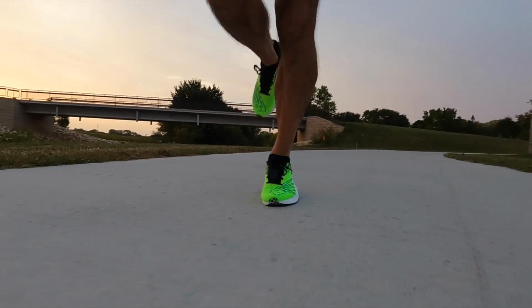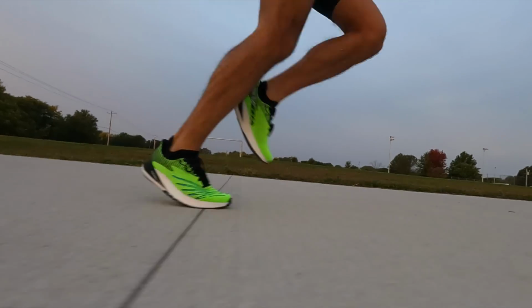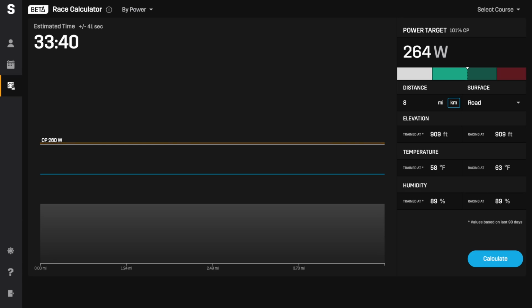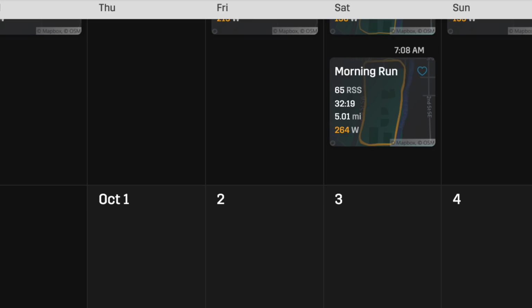And I didn't really know how to pace myself speed-wise, so I went by power. I went to the Stride Power Center, and it knows my training history, and then I put in that it would be an 8K and what the temperatures were going to be. So it told me to go run it at 264 watts. So I averaged 264 watts exactly for the entire 8K, but I did come in almost 40 seconds faster than I was thinking I was going to come in at. So feeling pretty good about that.